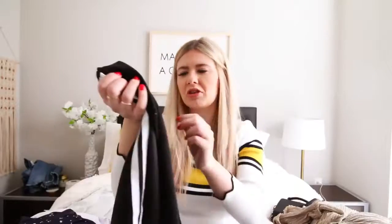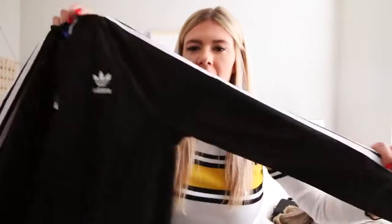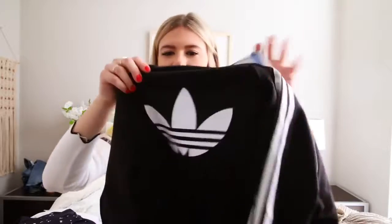Next up, I finally got this jacket that I'm always so scared to buy. I always want it, so why don't I finally buy it? It's the Adidas track jacket or whatever. I got it in a size medium because I wanted it a little bit bigger. It's just got the stripes and it has the logo on the back.